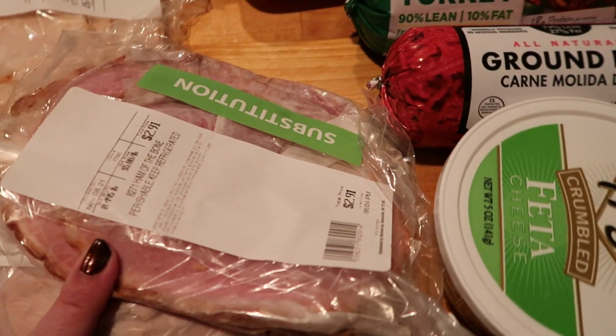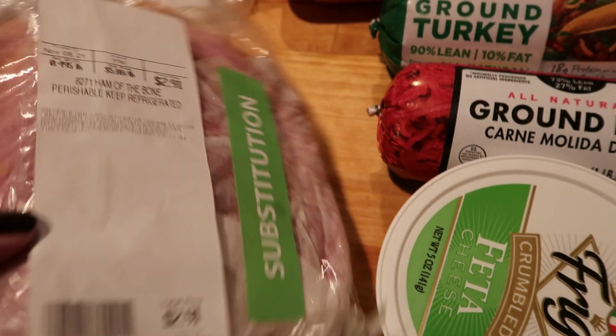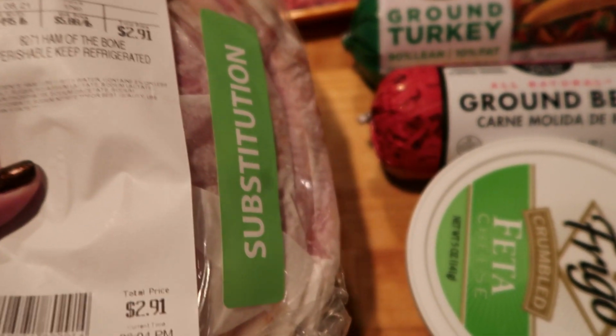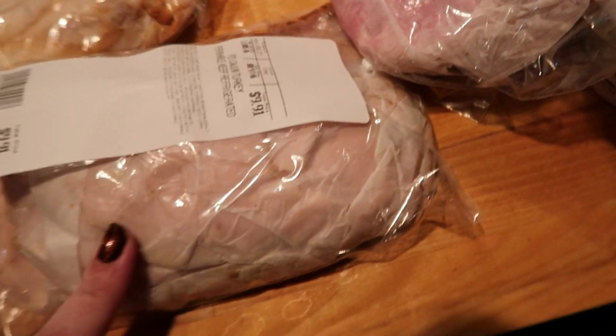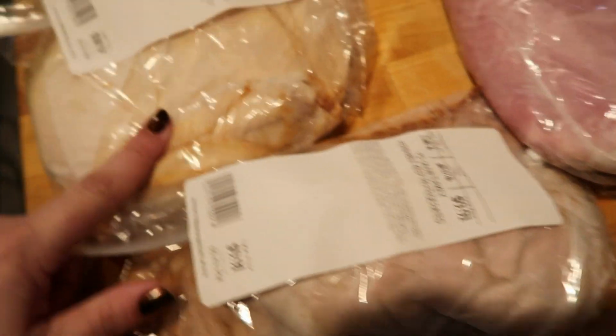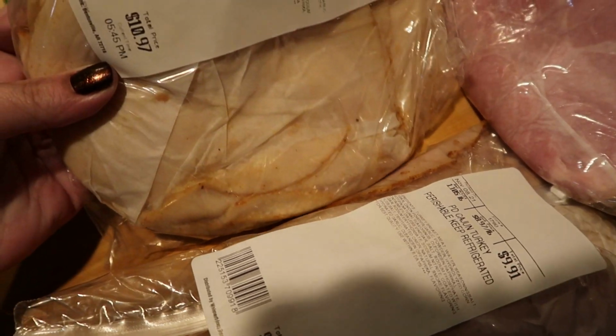Lots of deli meat this time. I ordered Black Forest ham. They must have been out. They substituted ham off the bone, so that's totally fine. I just got a half a pound of ham, and then I grabbed a pound of the Cajun turkey from Prima Della. We love that. And a pound of the buffalo oven roasted chicken. So lots of sandwich fixins on hand.